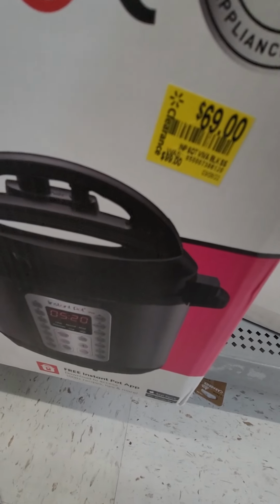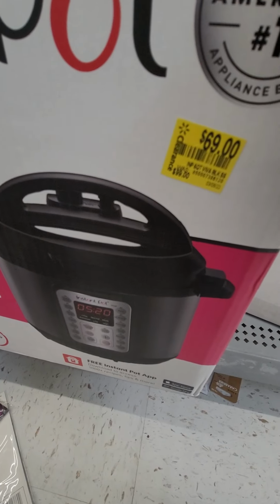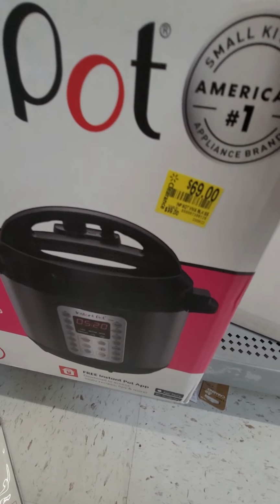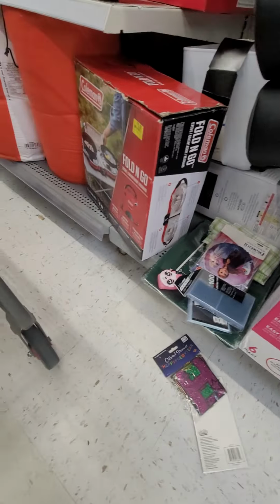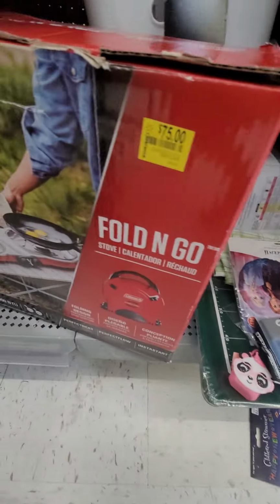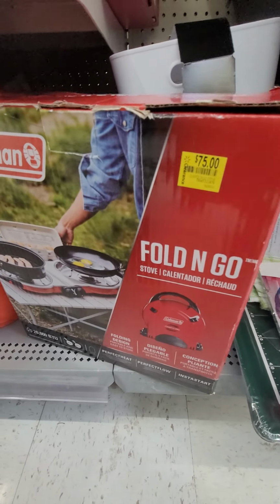Instapot, that's a good deal. $99. So it's a 6-quart. $69, so that's a good deal. You need an Instapot, I already got one. I have no idea why no one else is buying this thing. It's been here since I got mine.